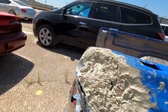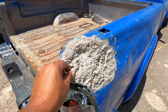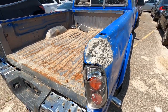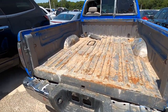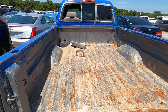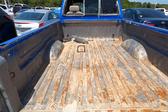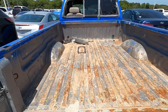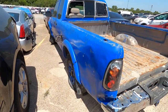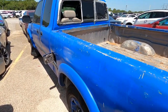Okay, somebody, I think, tried to fix this dent with cement. I'm pretty sure this is cement or clay. I don't know, man. The bed looks like it looks. I don't even want to say it because it ain't right. It looks like a lot of loads have been dumped in this bad boy. You know what I mean? Well used and heavily abused. Blue wheel on this side as well. Again, with the bent panels everywhere.